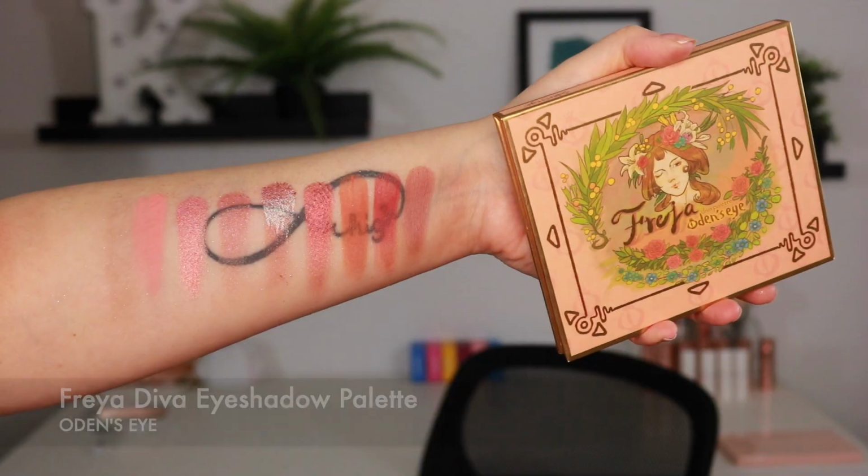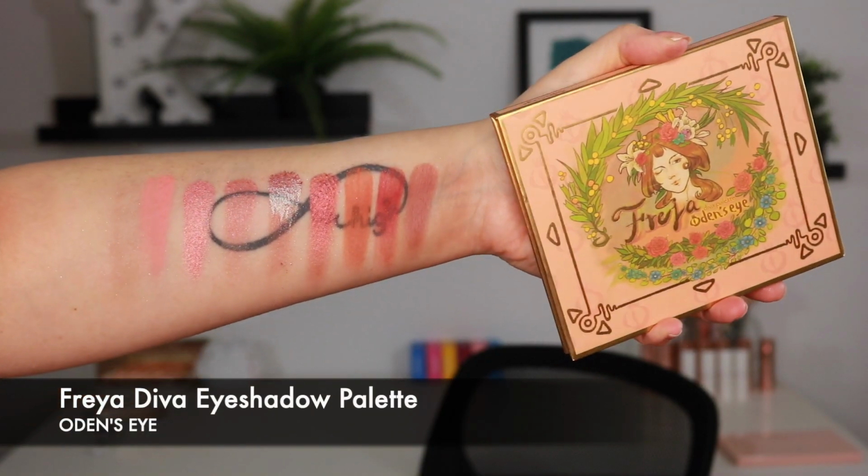I can't even pronounce the names of the palettes. I think this one is Solmain, if I'm saying it correctly. And then this one right here is Freya. And let me show you this one. Look how beautiful this is. This is just soft, romantic shades. Love these shades if you love more rosy, warm tones.